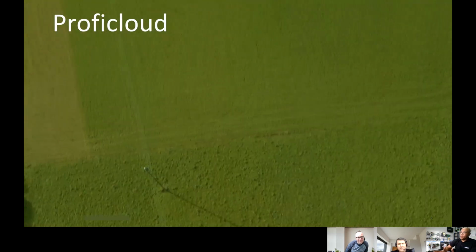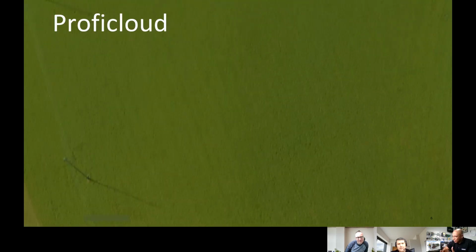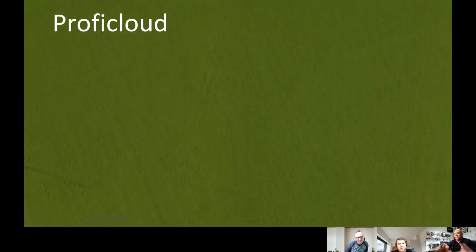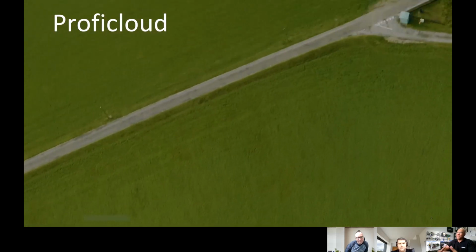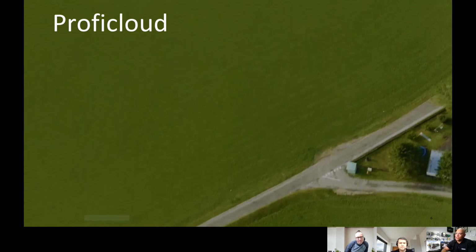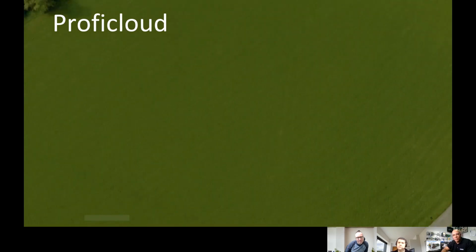So also, what does the future hold? Because if you think about it, this situation is a fairly arduous one. So how can we streamline it?